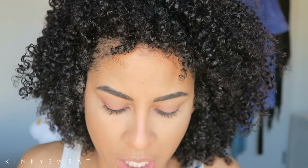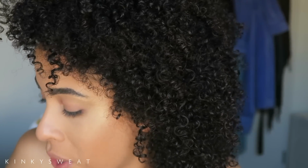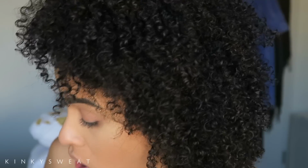And I tried it as a blush topper, but I didn't really love how it set or settled onto my skin on that part of my face. So I'm still trying to figure out its role in my makeup routine. Right now, it's kind of in limbo, so I'll get back to you on that.